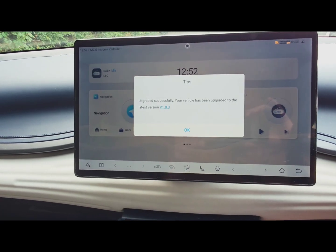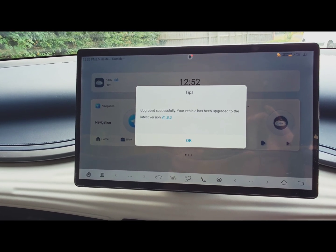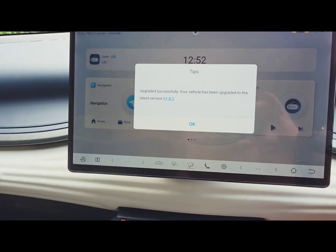Right, we've just seen it come back on here. It says upgrade successful. Your vehicle has been upgraded to the latest version, which is essentially the 8.3 version of it.